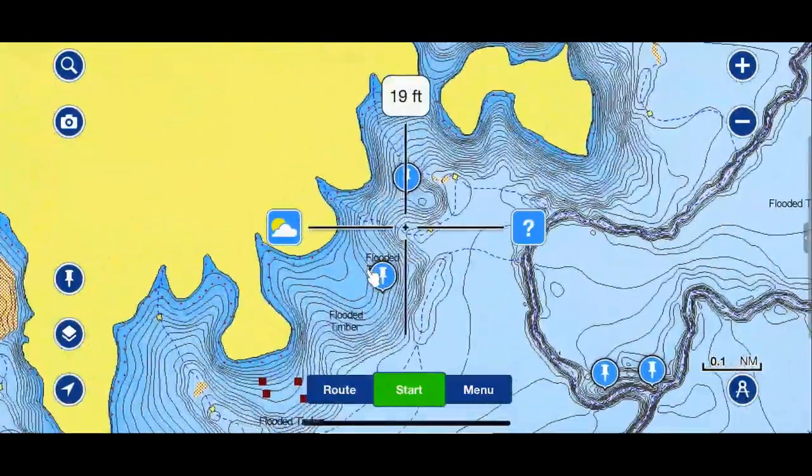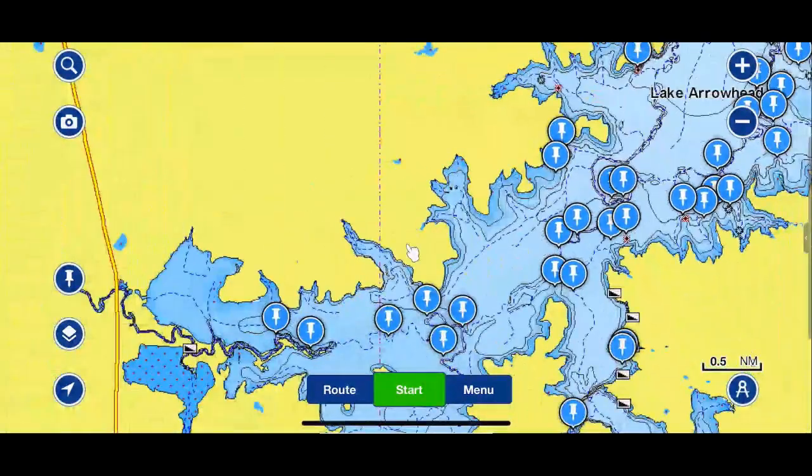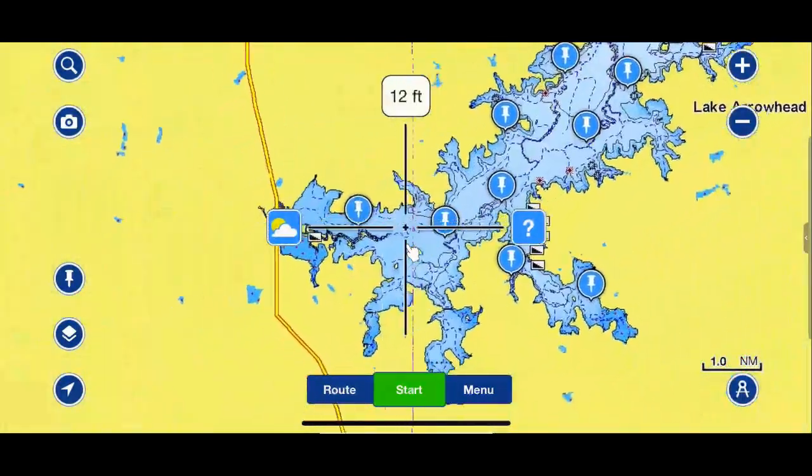A couple more spots back here. We got some points with some creek beds off the edges of them. Really like these, really like this one too. Flooded timber, creek beds nearby, like all that stuff. Then we're going to move down here, kind of getting into the back end of the lake right here.